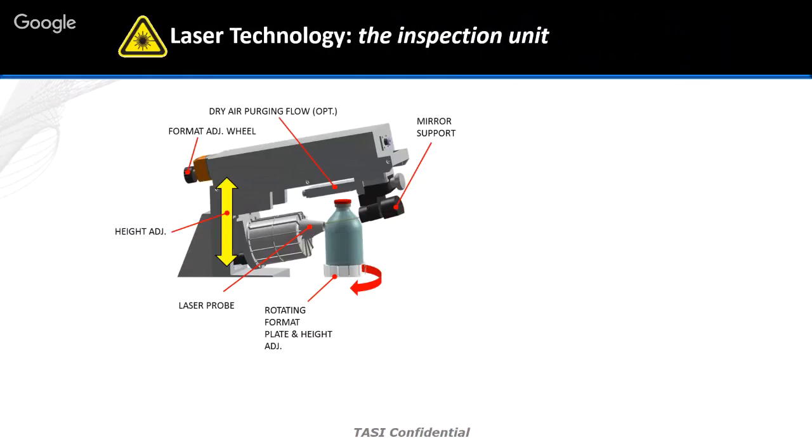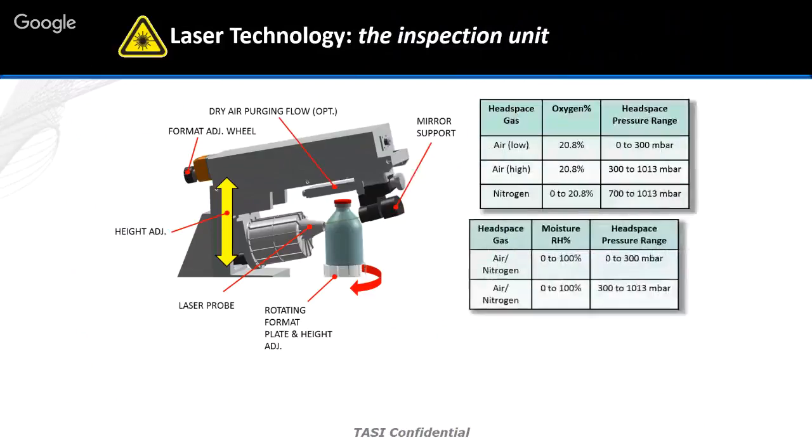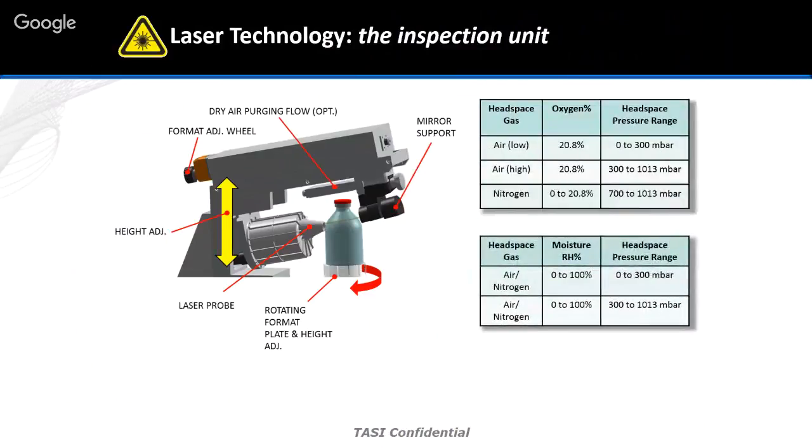So kind of looking at the heart of our system, this is the laser itself, and the head is really the heart of all the systems. And this is a laser generator that can actually generate a beam through the headspace. And then there's a mirror that can be adjusted. The laser can be adjusted, so it can be conformed to many different size vials or different products.